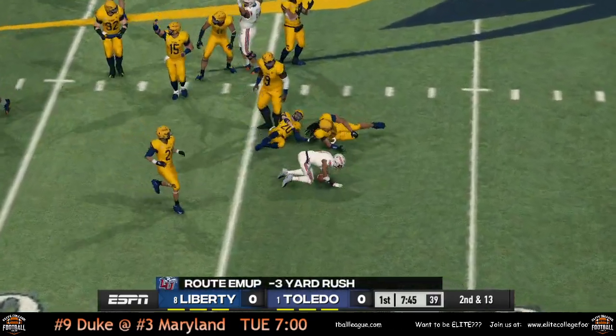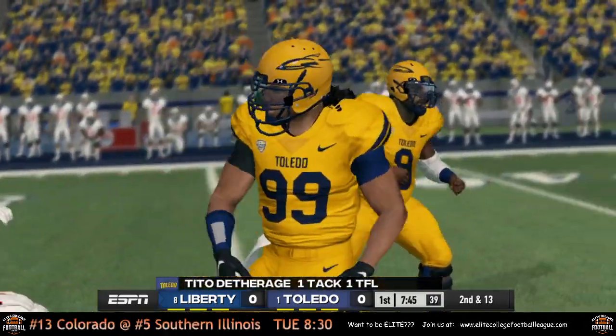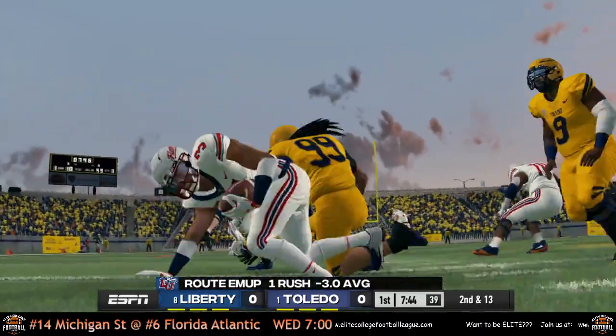They bring him down in the backfield. More plays like this, and the coaching staff is going to need to change up the blocking schemes. You can't allow the defense to play in your backfield.